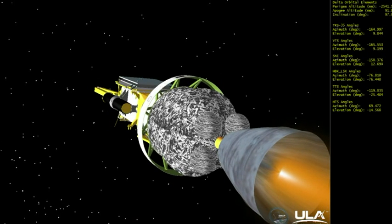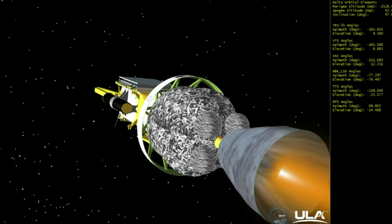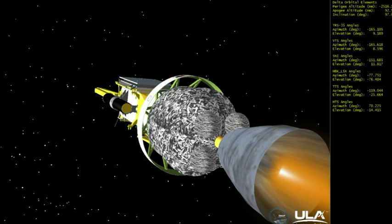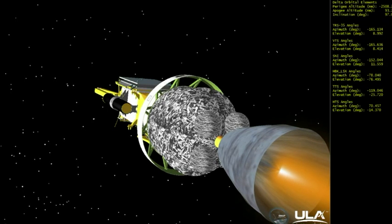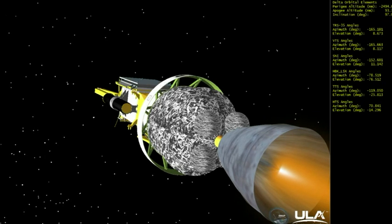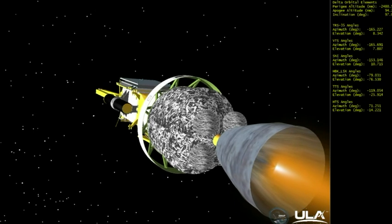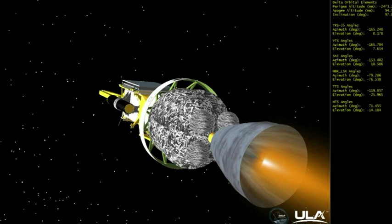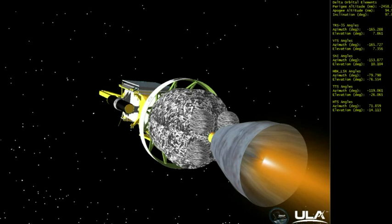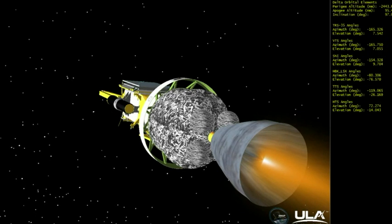Second stage burn continues to look good. Chamber pressure holding rock solid. Good engine control on the second stage. This first burn of the second stage is expected to last about 6 minutes and 8 seconds. Five minutes, 44 seconds into the flight, about 4 minutes, 57 seconds remaining in this first burn of the second stage.